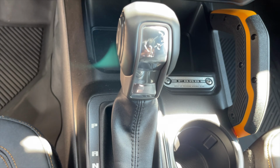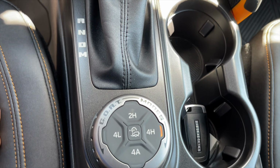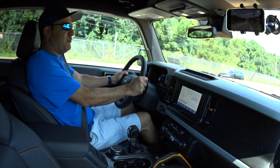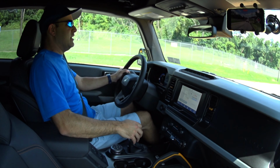Now this is the 10-speed auto. I love to see how the manual shifts. That is a 7-speed manual. Well, it's a 6-speed with a crawler gear. I did see it on the walk-around video, but obviously wasn't able to drive it then. So that would be a pretty cool option as well. That's paired only to the 4-cylinder engine though. But the auto shifts pretty well. There's no shift paddles or anything.